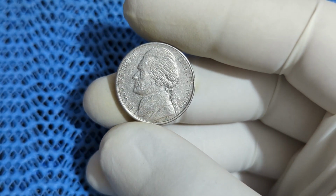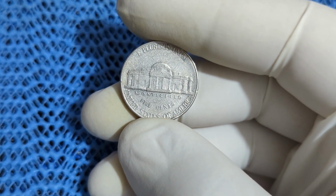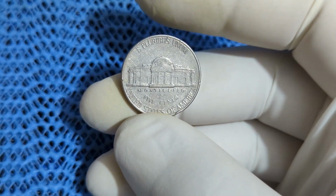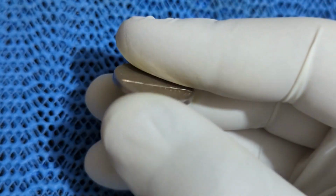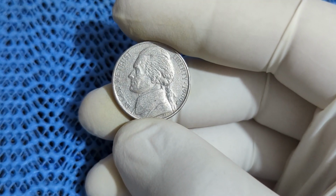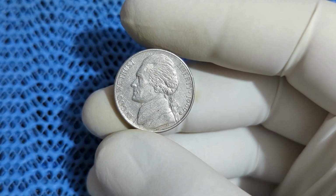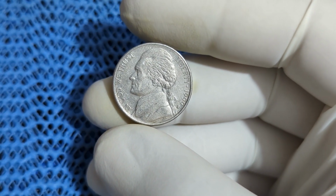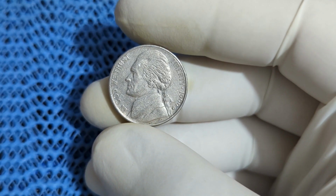On the front, you see the left-facing bust of Thomas Jefferson, the third President of the United States, an enduring symbol of American ideals. The word "Liberty" is inscribed near the edge, accompanied by the date, 1999. The reverse side proudly displays Monticello, Jefferson's Virginia estate, framed by the words E pluribus unum, United States of America, and 5 cents. The small but significant D mint mark signifies its origin from the Denver Mint.